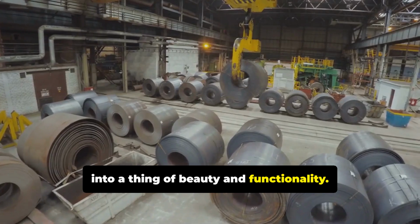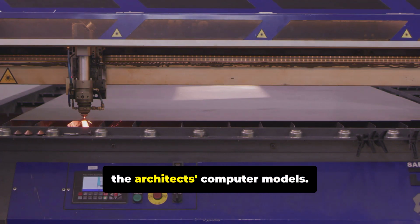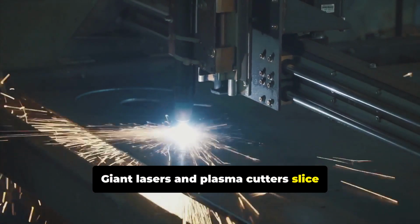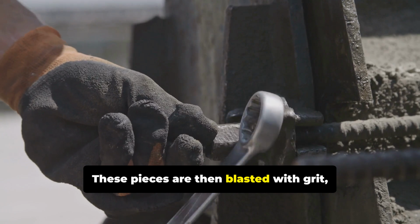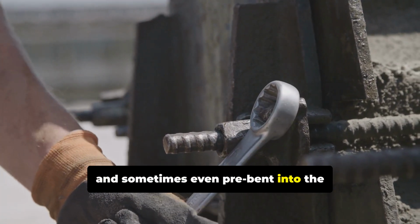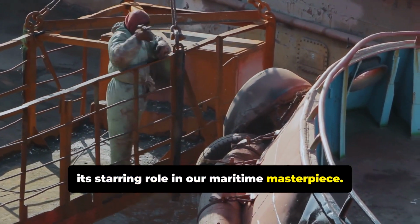and functionality. First, those massive steel plates are cut to size, following the precise instructions from the architect's computer models. Giant lasers and plasma cutters slice through the metal like butter, creating the puzzle pieces of our ship. These pieces are then blasted with grit, primed, and sometimes even pre-bent into the required shapes. It's all about preparing the steel for its starring role in our maritime masterpiece.